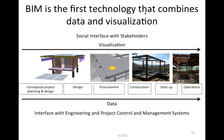So that's why I think BIM is a bit different than the introduction of CAD, for example, a few years ago. And personally, I cringe when people say, well, BIM is just another technology. Yes, to some extent it is, but it's really quite a dramatically different technology with a potential that is beyond anything we have seen in the history of construction.